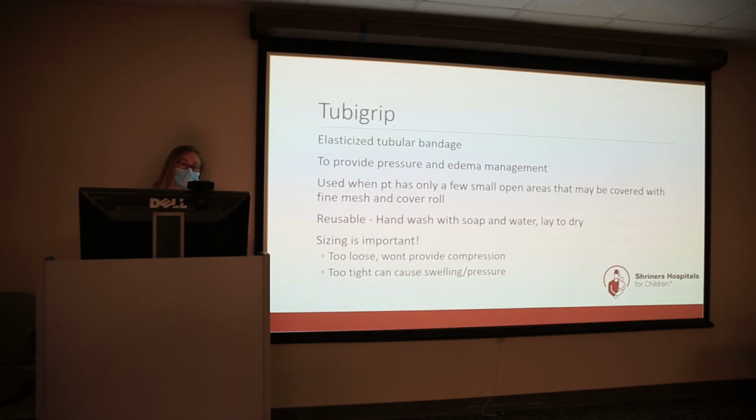These can be reusable if the patient is not draining, if their wounds aren't significant. You can reuse these a few times just to save material, hand washing with soap and water and just letting them dry. But if the patient's still bleeding out or draining, you definitely just want to throw those out and get a new pair.